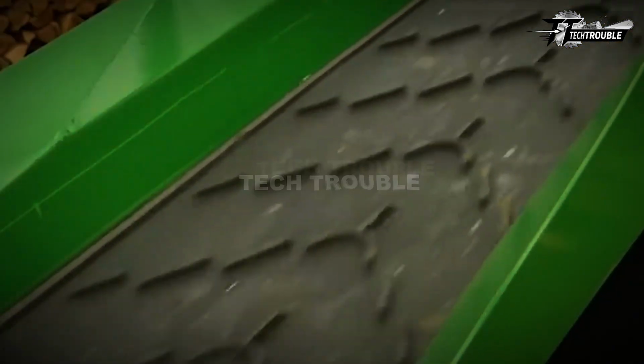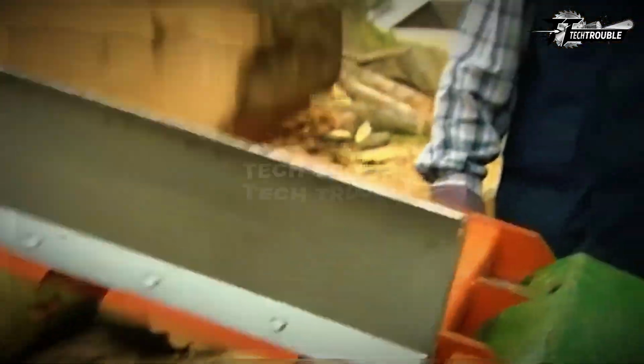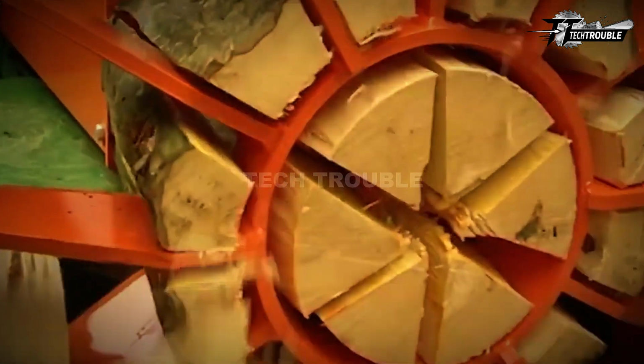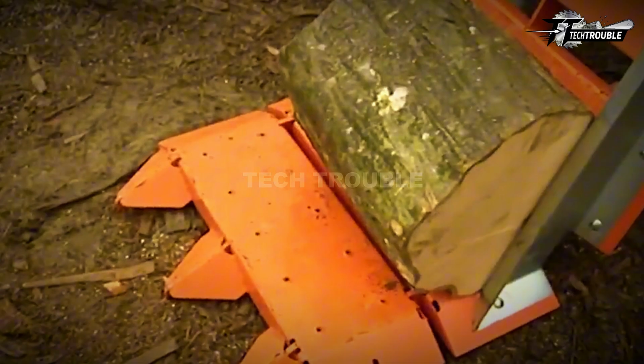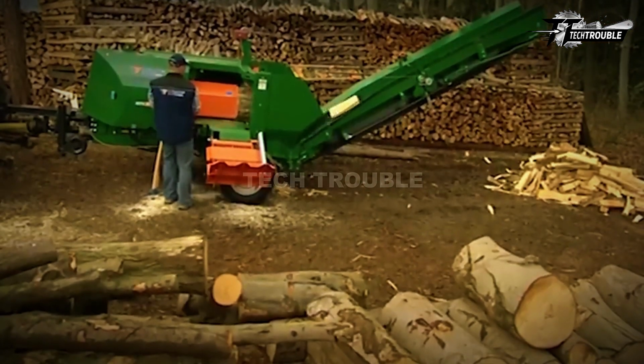Perfectly measured, brutally efficient. The operator keeps the rhythm tight, feeding one round after another as the machine chews through hardwood like butter. Split pieces glide onto the conveyor, forming a steady stream of sellable firewood. No delay, no downtime, just relentless output.